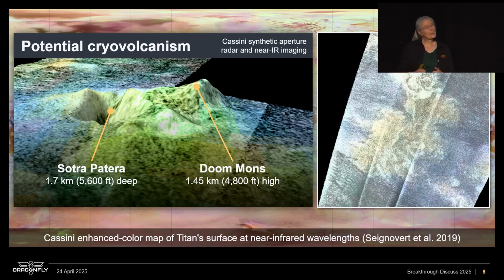There's some hints of cryovolcanism at Titan, of cold volcanism where the lava would be liquid water. And this is one of those examples with a big pit next to a mountain and possibly what could have been a flow field. But there's no evidence of active cryovolcanism from Cassini thermal measurements of Titan's surface.